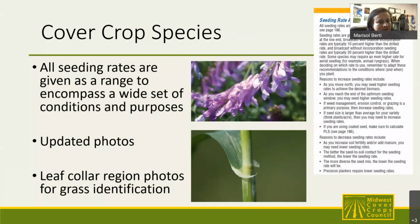So the seeding rates are going to be in a range because, of course, it changes with different conditions and purposes and in different states. We updated all the photos and also added photos of the leaf color region for grass identification and seedling stage. And there is a seeding rate adjustment page in the guide that will talk about how to adjust the different ranges that we show in seeding rates.